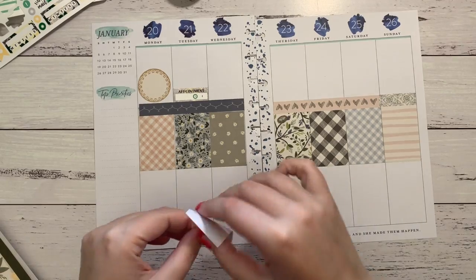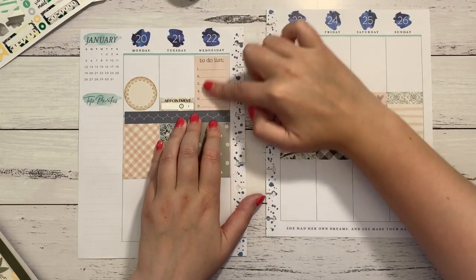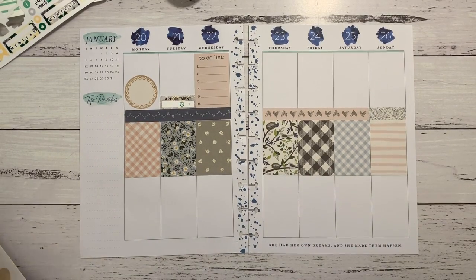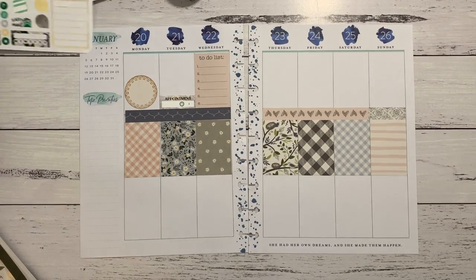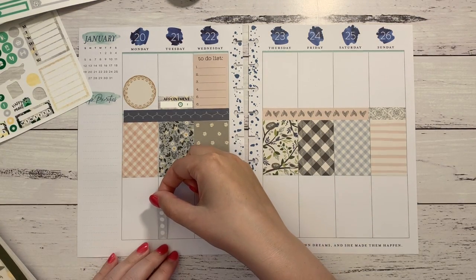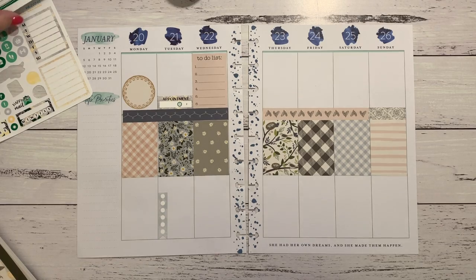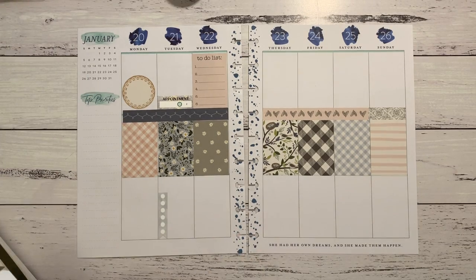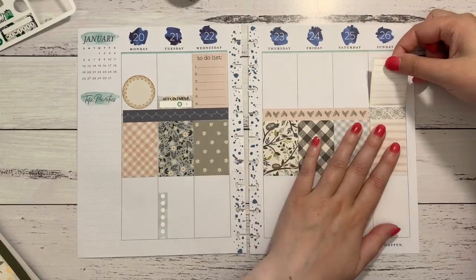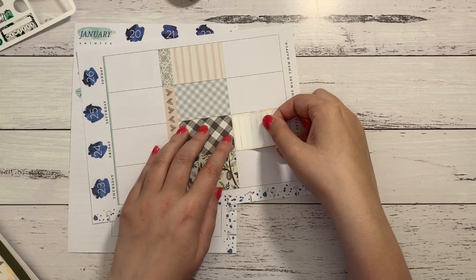I might put that on Wednesday. And probably need to put another to-do list in. Might put one down here. Put this gray one in down here. And then, have I got any work stickers left? Maybe this one over here. Here. So I have some space to write some things down.